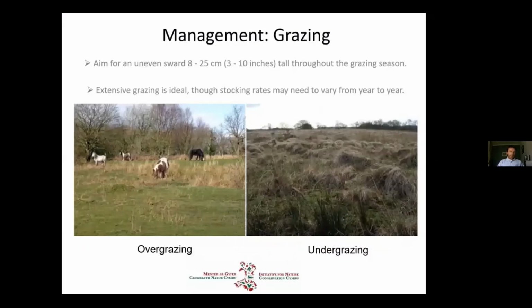So ideally light, extensive grazing by cattle. Cattle are the best thing because they don't graze it tight down like horses can and like sheep certainly do. And unlike sheep, they don't preferentially go for the scabious leaves. So the ideal time is spring and summer when the grasses are growing. And not only does it keep the sward at the right level, it removes the dead grass and leaf litter that will build up otherwise.